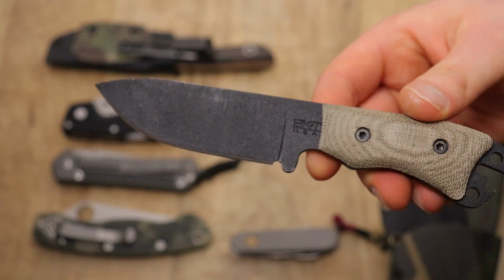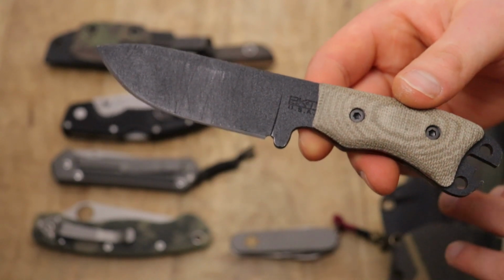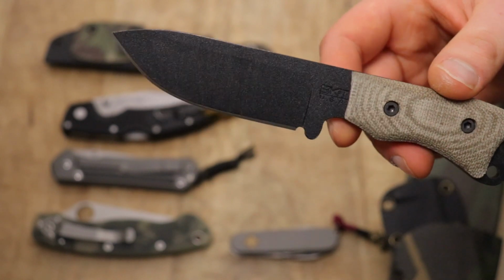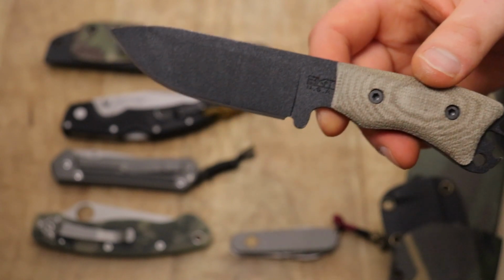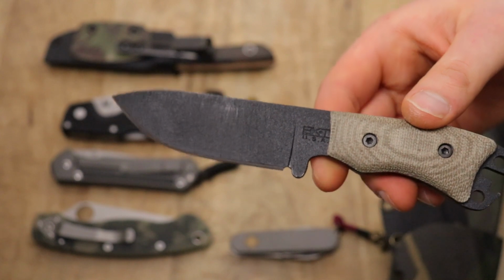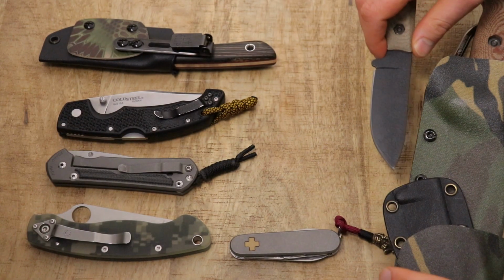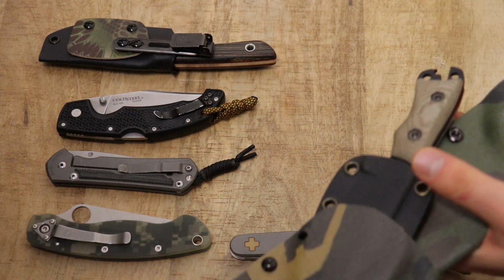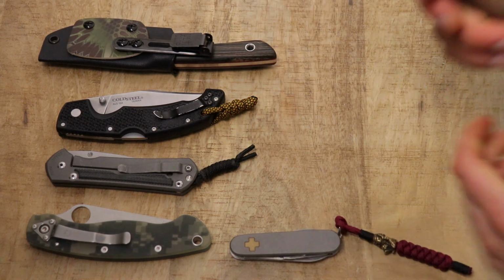This was a gift. I haven't been using this enough to put it on this list, but I really enjoy it anyway, which is why I'm showing you. Thank you by the way, Jochen, for gifting this to me. Otherwise this build wouldn't really have been possible. And I have been wanting to get the BK11 anyway.